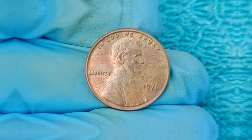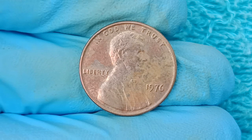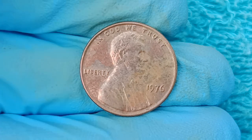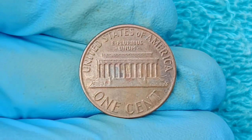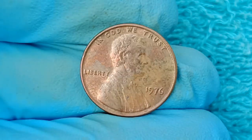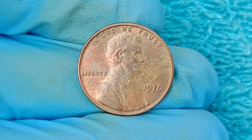And the errors begin with the planchet itself, because some examples of the 1976 penny have been discovered struck on transitional planchets intended for other denominations or even foreign contract coinage, resulting in weight anomalies that deviate from the standard 3.11 grams expected of bronze Lincoln cents, with some verified specimens weighing as little as 2.9 grams or as much as 3.2 grams, a clear sign that these coins were struck on the wrong type of metal blank.